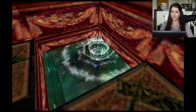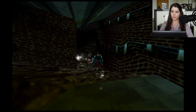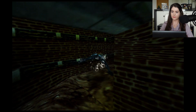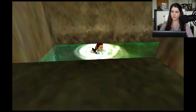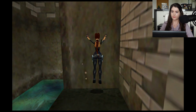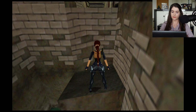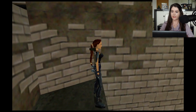Time for some swimming. There's no alligators. Even though this water looks absolutely filthy. I would not want to be swimming in this. Okay, so that opened that. And then we're... Oh. Oh yeah, so this is where we got attacked by the dog. The stairs thing.